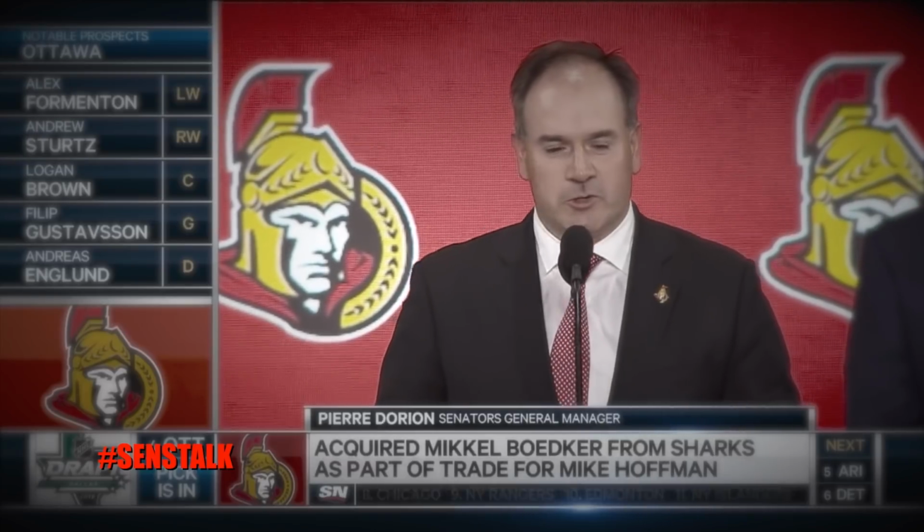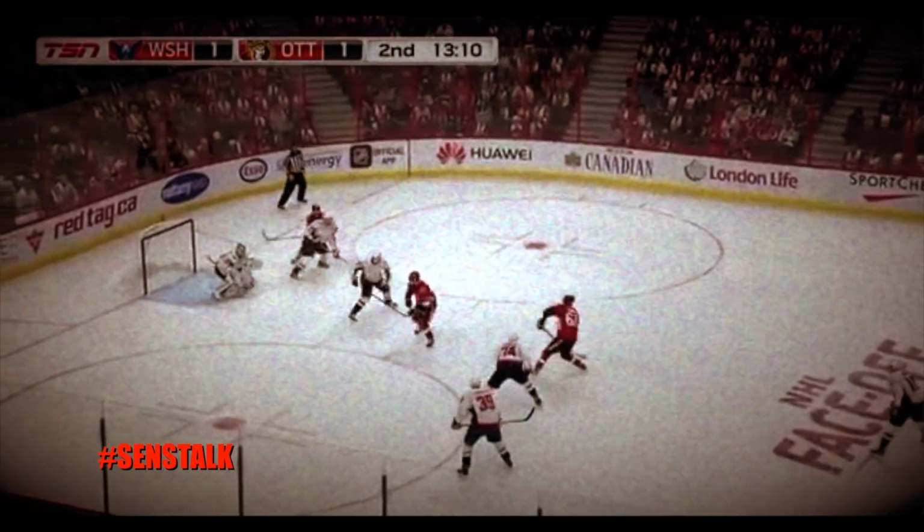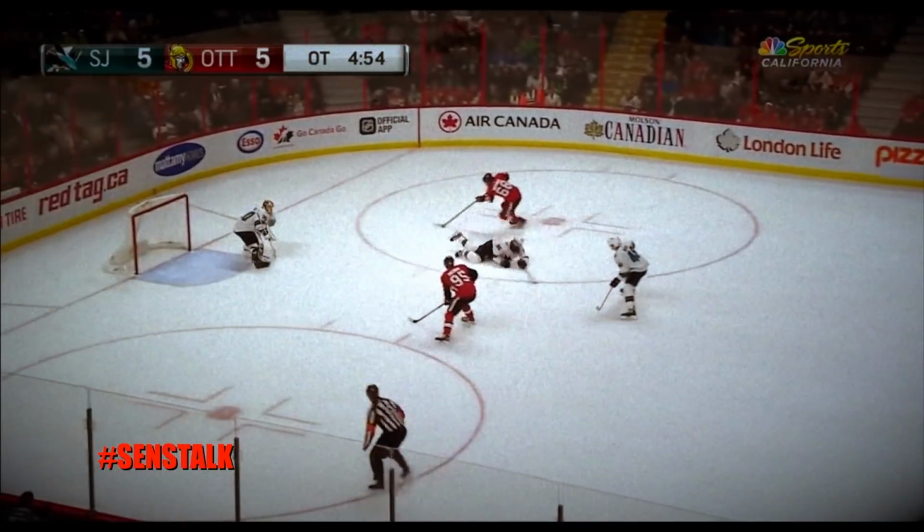The Ottawa Senators are extremely pleased to select from the Boston U Terriers, Brady Tkachuk. Derek Brassard drops, going in, scores! 2-on-1, goes around.